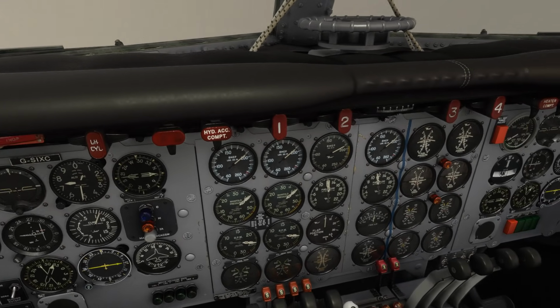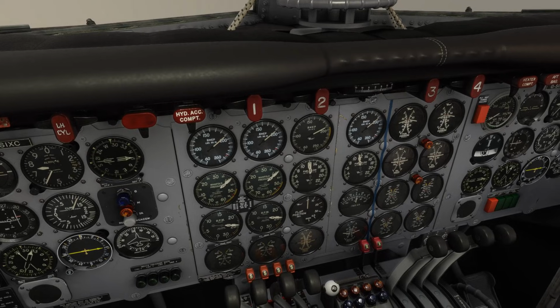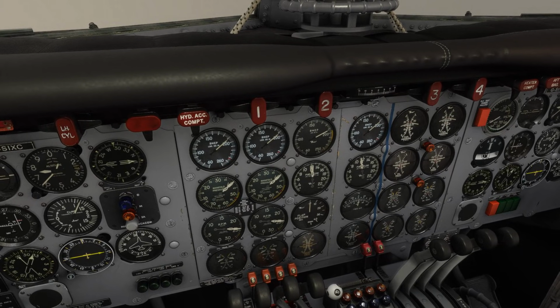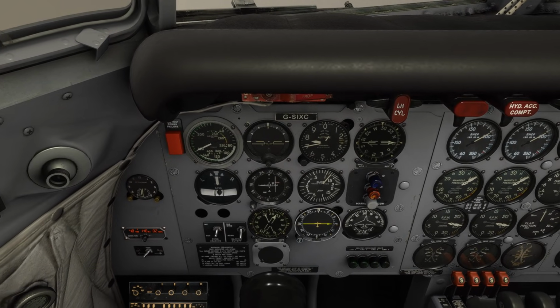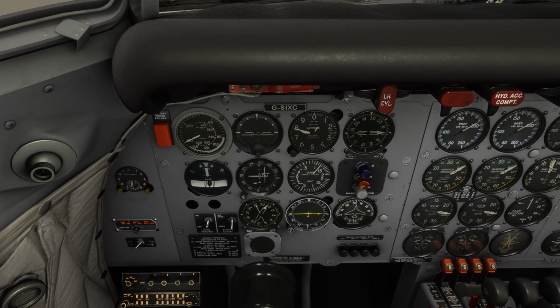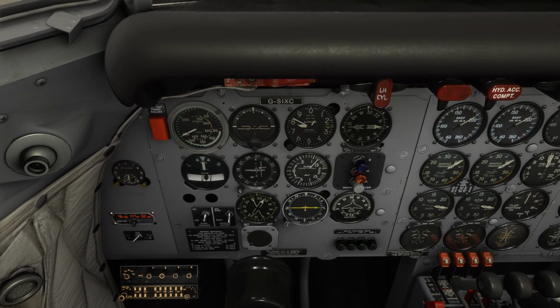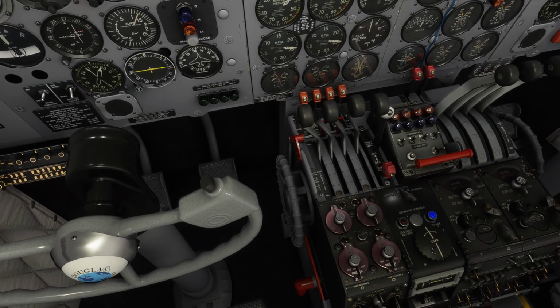And again, just periodically glancing over at the engine temperatures and pressures. OAT is just coming down to 0 degrees Celsius there as well now. Showing 270 on the RMI, so another 5 degrees to go. And just coming onto that radial now, as you can see.